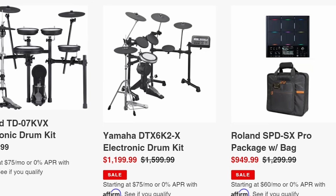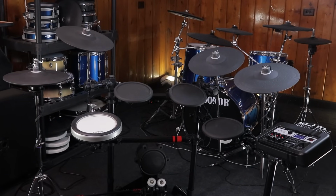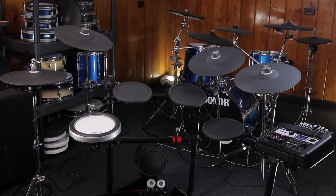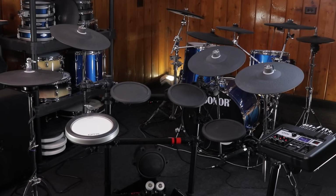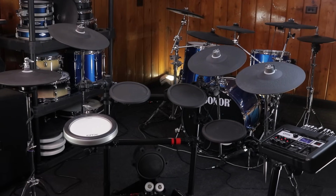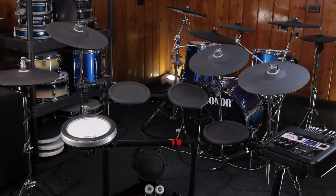The next drum set is the Yamaha DTX6K2-X for $1,200. To be honest, it has a massively better module than the Roland one, and it's not a bad drum set, but the problem is they're still sticking with rubber tom pads. You have to have premium tom pads. Whether that's mesh or TCS doesn't really matter, but I just feel like that little thing alone will stop this one from selling in the numbers that Yamaha would probably hope. So yeah, this drum set, I'd probably skip it.